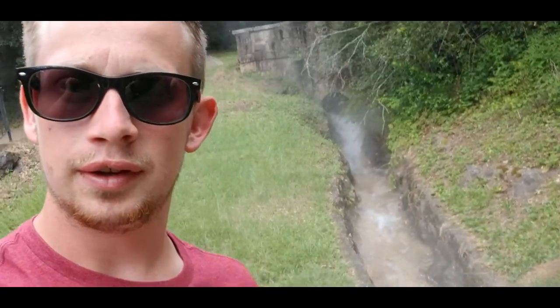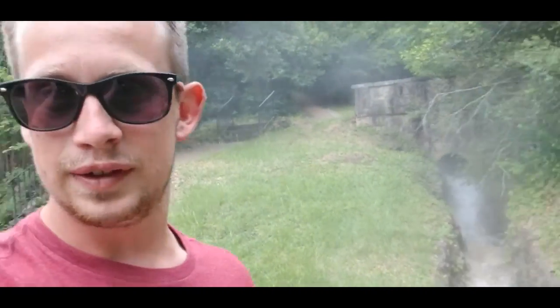And on our way down, it looks like someone opened up a dam or something, because now there's some water flowing. I don't know if you can see it, but it's steaming. It's definitely hot.